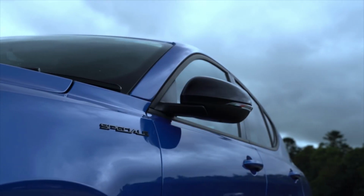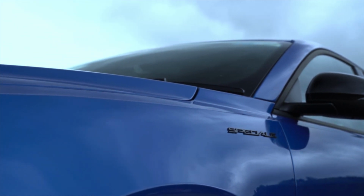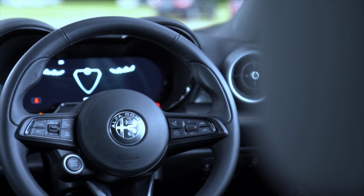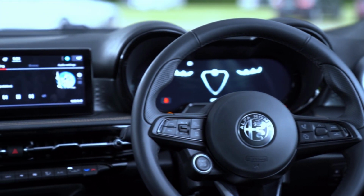The standard kit list is good, with every model coming with 18 to 20 inch alloys, a 12-inch digital driver's display plus a 10-inch central touchscreen. It's also got Apple CarPlay and Android Auto, which syncs seamlessly. There's also a reversing camera, LED headlights, power boot lid and keyless entry.